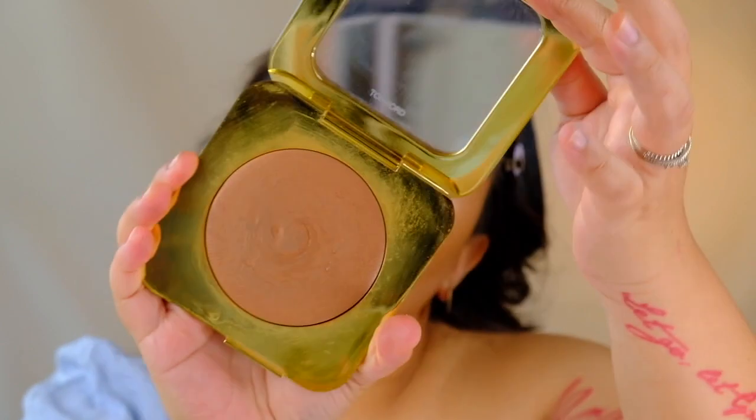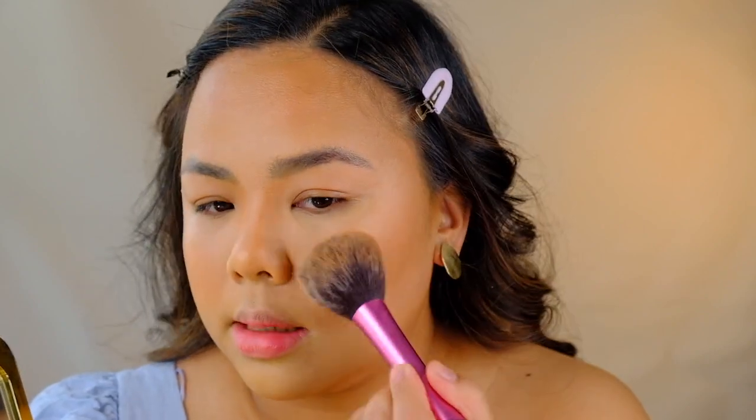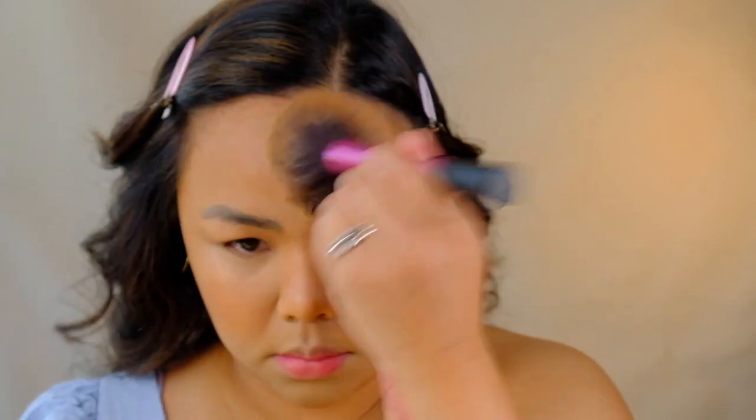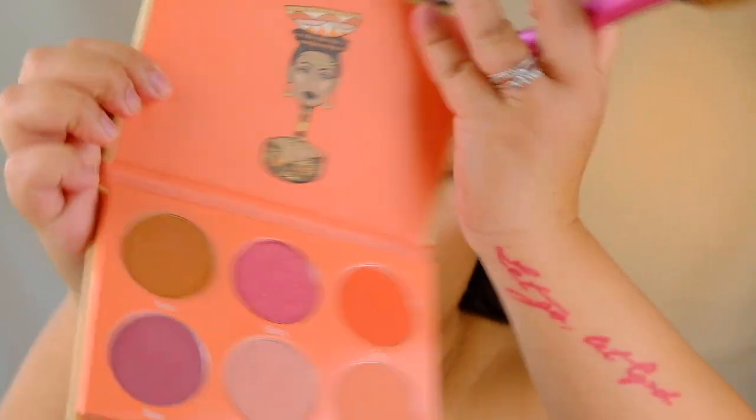So I'm just gonna set the contour with a bronzer using this Tom Ford The Ultimate Bronzer in Gold Dust. But I'm gonna go in with a bigger brush. And then I'm just gonna cut again. The Saharan Blush Volume 2. And then I think I'm gonna use this one just a bit.